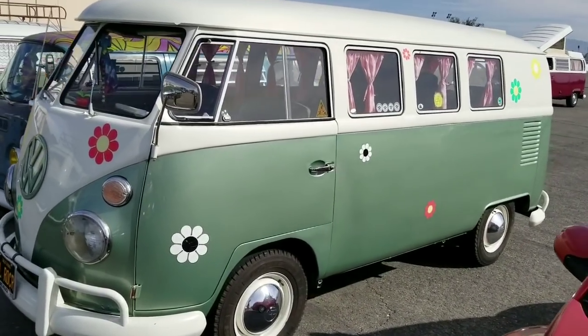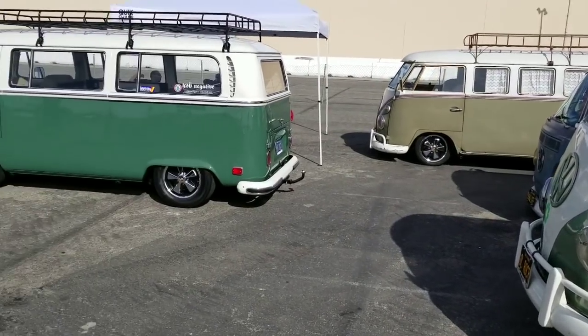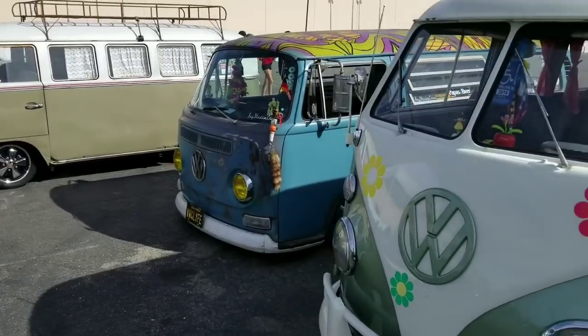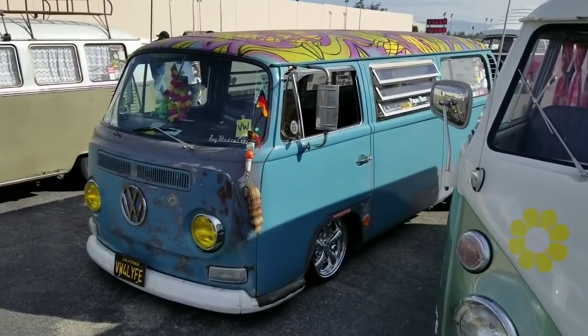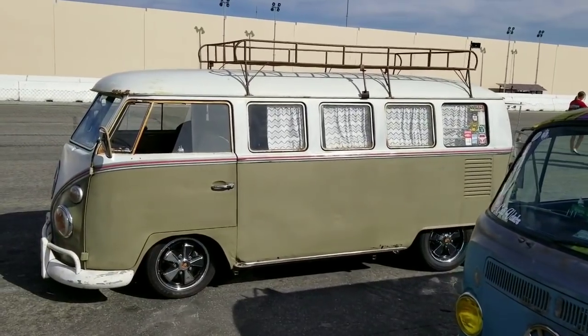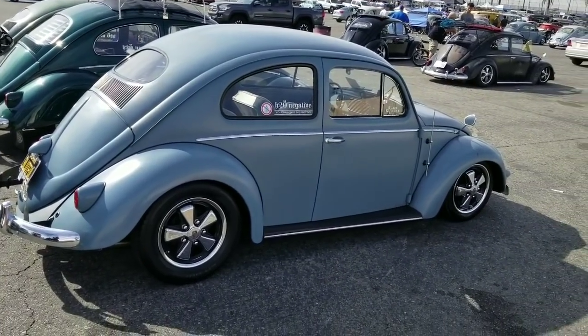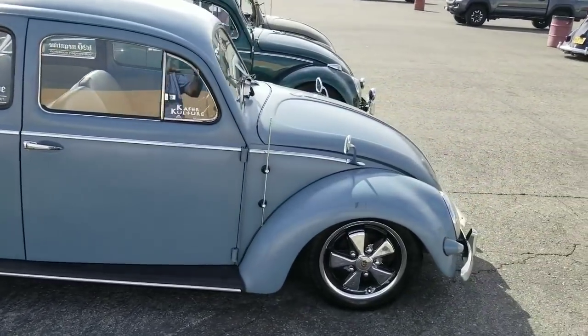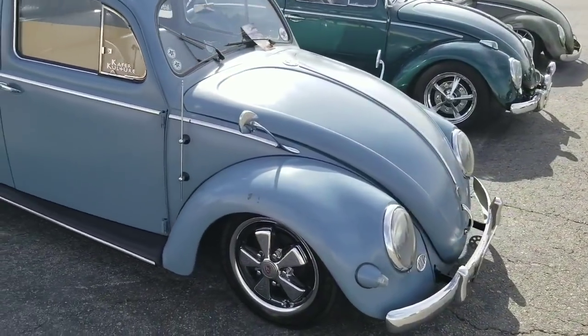This is my friend Jim's bus, so I give you a little glimpse of that. Another guy, I'm not too sure who that is. This guy's a young guy. What's his name? Oh God, I know his name. But very cool bus. I couldn't remember right there a second. So anyway, nice little oval I checked out. That was kind of cool. Lowered.